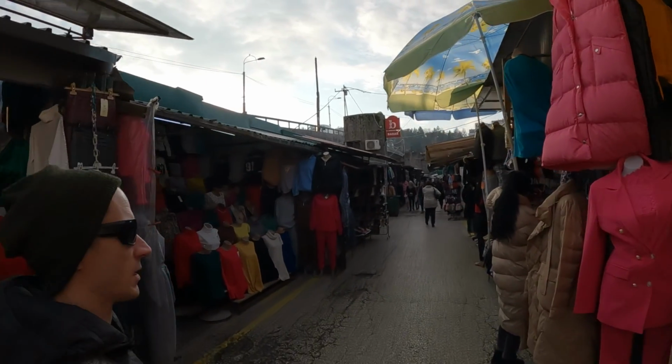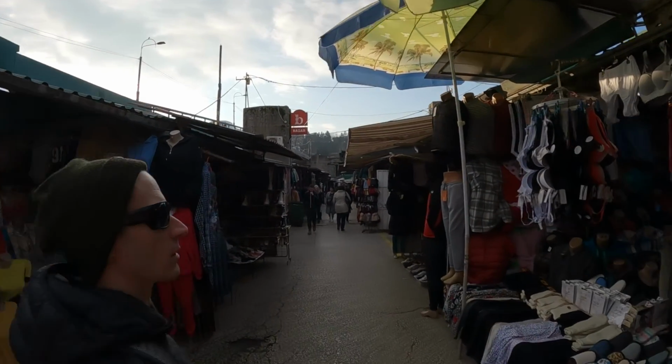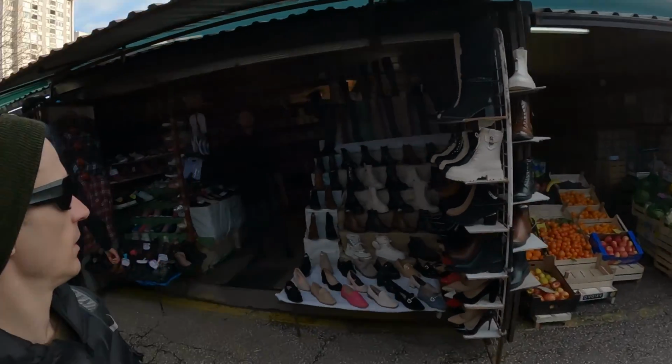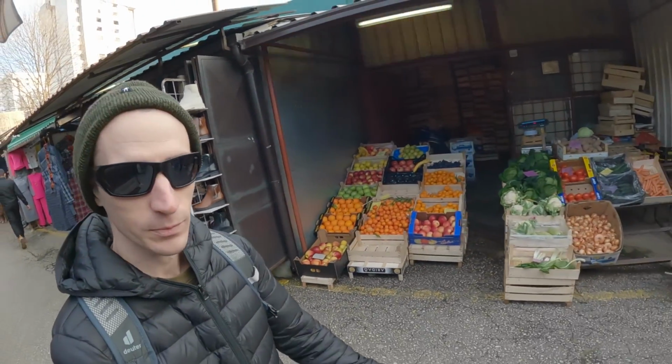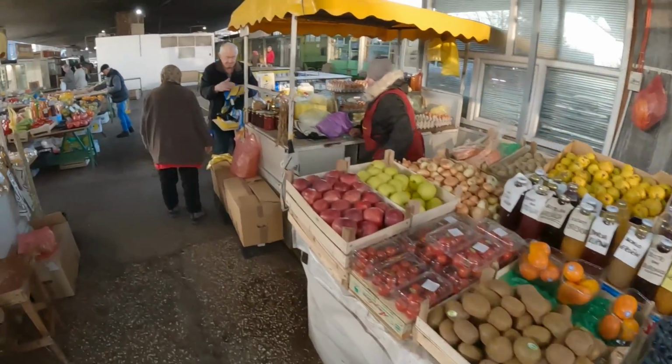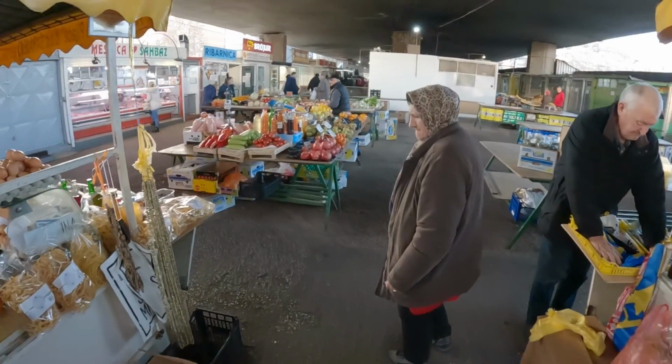The Old Town is great, but what drew me to the Ciglane Market was to get a sense of how people actually live here in Sarajevo if you're not in the center of the city, and this is a great place to do it. Here they have everything for sale and for dirt cheap compared to the prices that you'll pay in the Old Town.